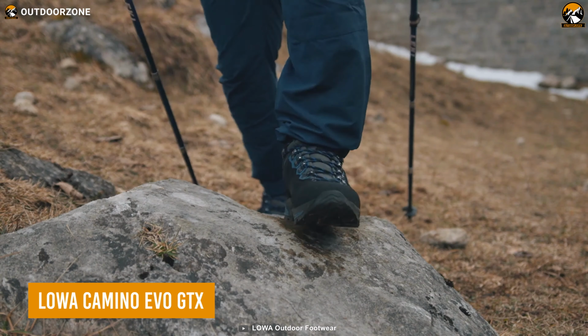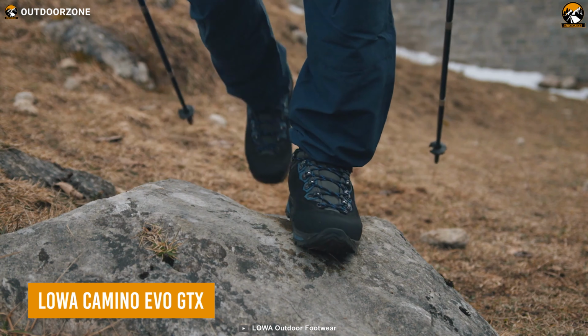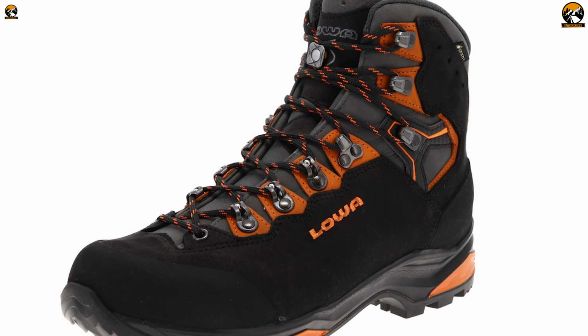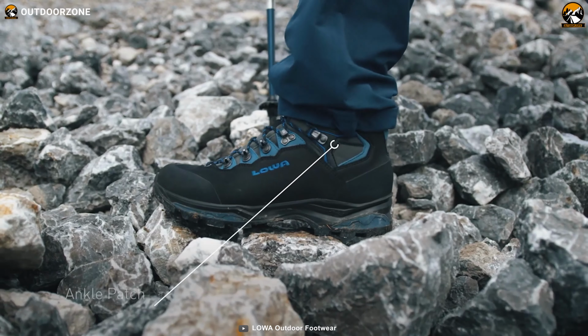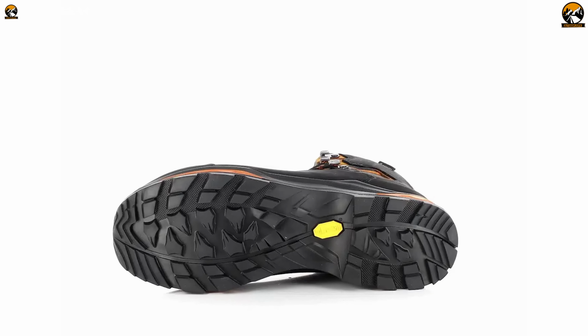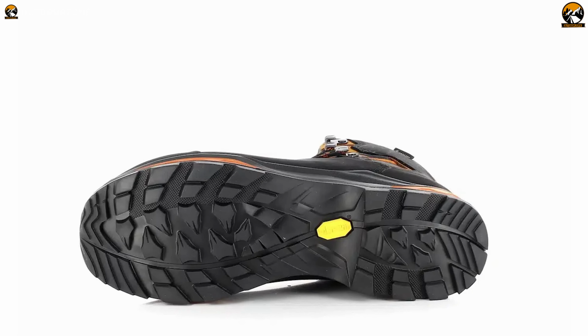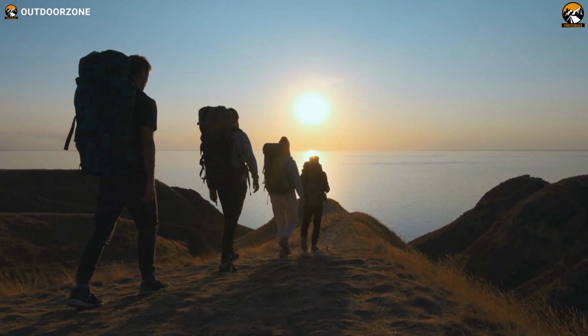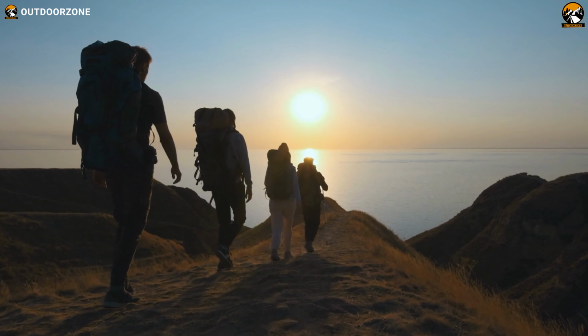Next up, we have the Lowa Camino Evo GTX, a pair of high-quality boots that deliver comfort, support, and protection on even the toughest terrains. This updated version of the popular Lowa Camino model features ankle patches that allow for more ankle flex when walking uphill, as well as new outsoles that improve the boot's rolling properties. It also boasts strategically placed cushioning under the heels and balls of the feet for better comfort.